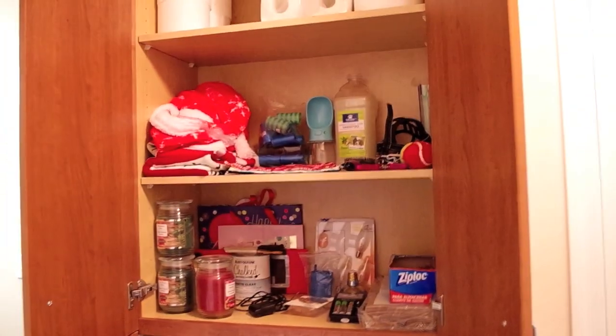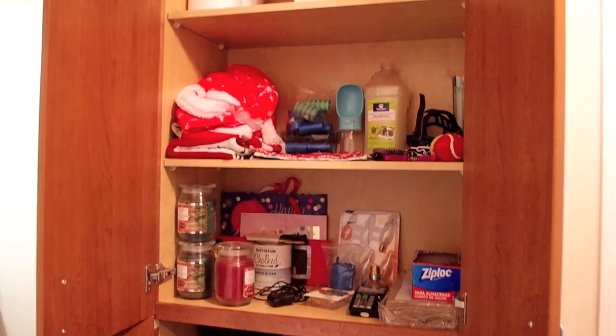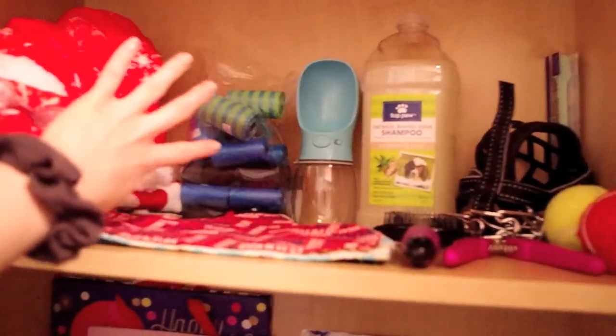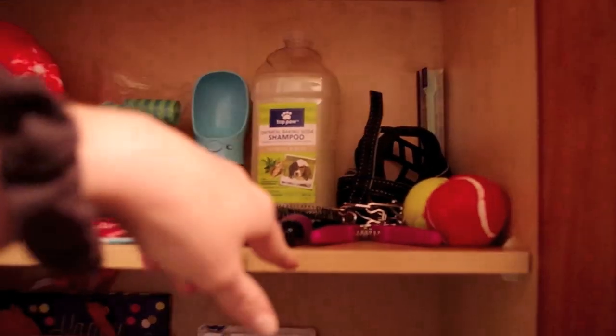Okay, you guys, here's the finished product. I will admit it's still not perfect, but I feel a lot better about it because I feel like I got rid of a few things that we just really didn't need that were just wasting space. So this top shelf is still just toilet paper and paper towels. This one right here is just dog stuff. So I have Spike's sweaters, his bandanas here, dog poop bags, water bottle, shampoo, some grooming things, and some toys. His other toys are in the closet right there in boxes.